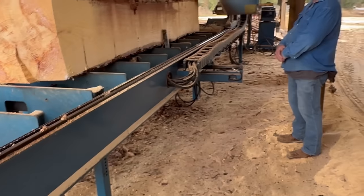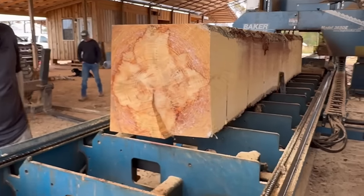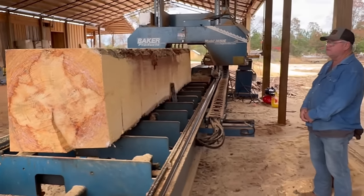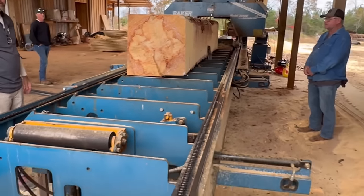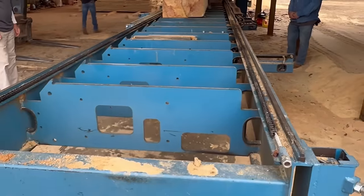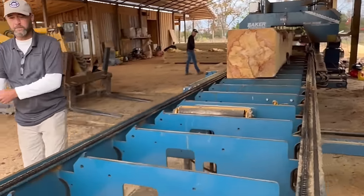This is a pretty good log up here. Yeah, that was about a 32 inch log. And we worked it down some already this morning. Okay. We're gonna try to cut some 1x22s off of that. Wow. Gonna go ahead and fire it up? No, let's walk down here and look at the other mill.